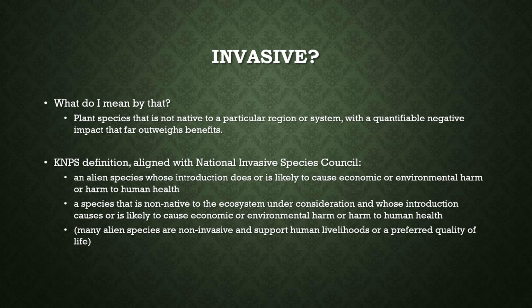There is a Kansas Native Plant Society definition, which I think aligns with the National Invasive Species Council definition quite well, which really has to hit all three of these points: that it has to be an alien species whose introduction is likely to cause some sort of harm. It has to be a species that's non-native to that ecosystem under consideration, and again, it's causing some quantifiable harm.